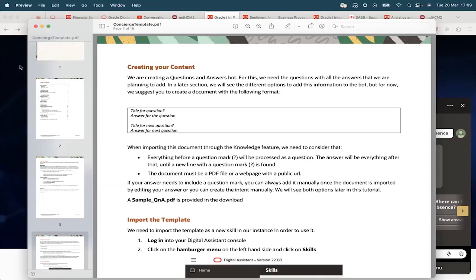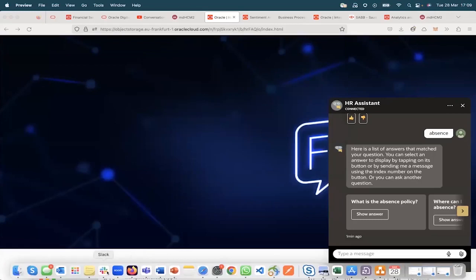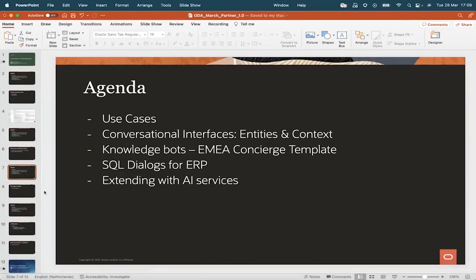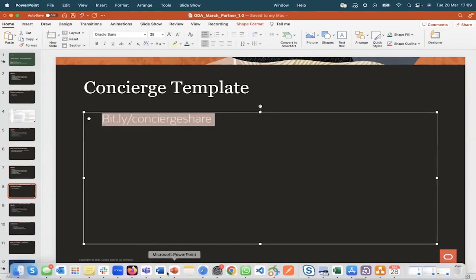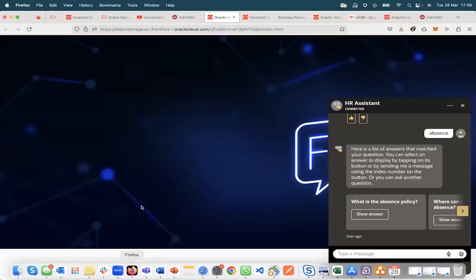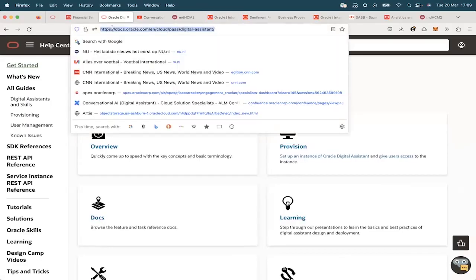I'll definitely use it if I would be you, because it helps you to get kickstarting on these kind of simple use cases. All right, what is more available for you in this presentation? Yeah. So here you find the concierge share for digital assistant, the concierge template. So try that.